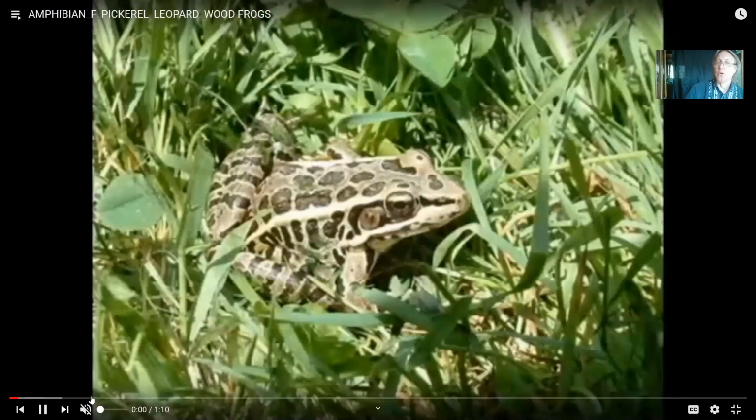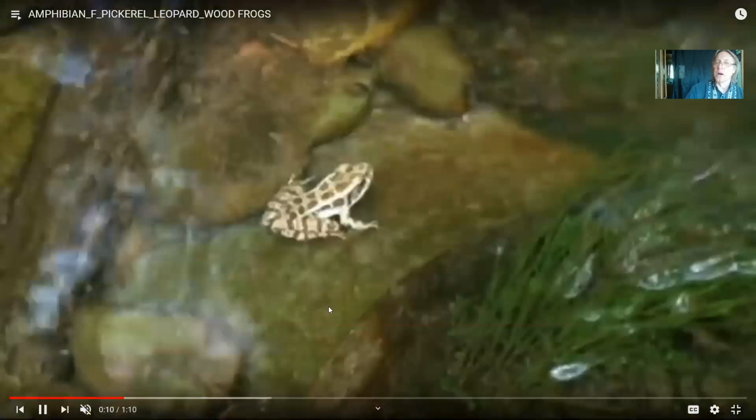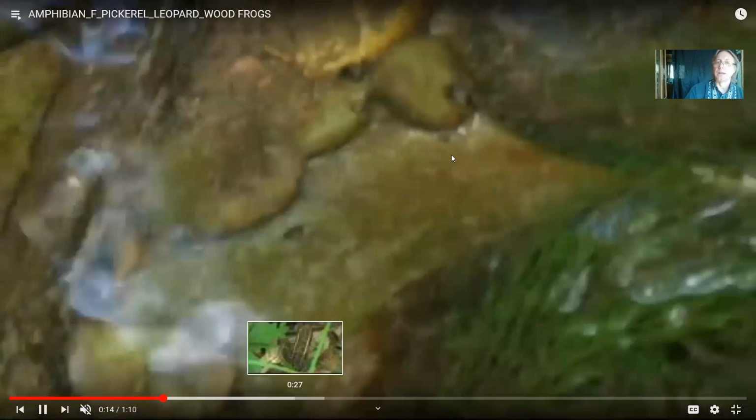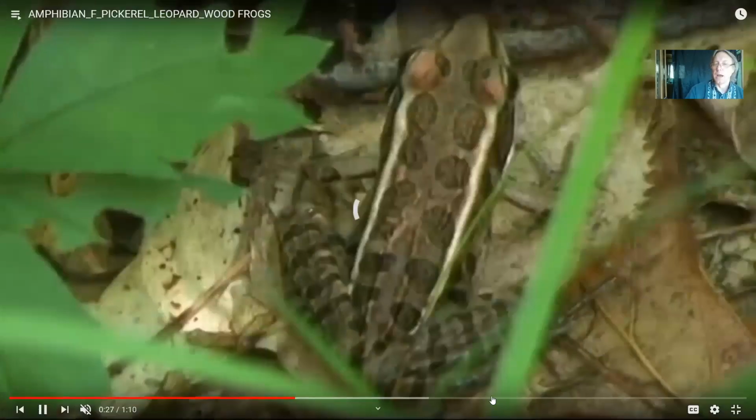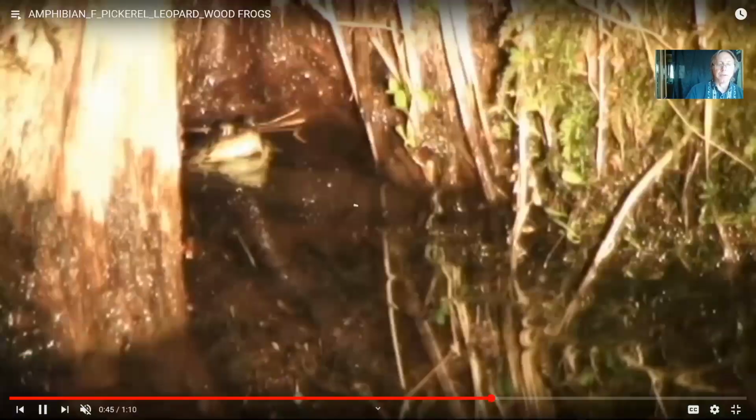And Ranidae also includes pickerel and leopard frogs, which have a brown spotting pattern. In pickerel frogs, the brown spots tend to be more blockish, while in leopard frogs, they tend to be rounder and more irregular. These would have their own distinctive calls.